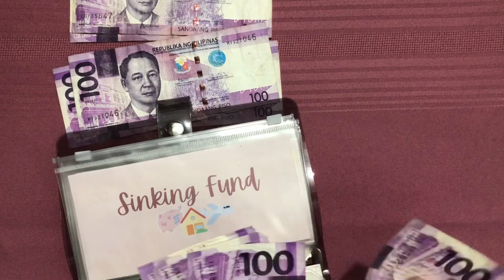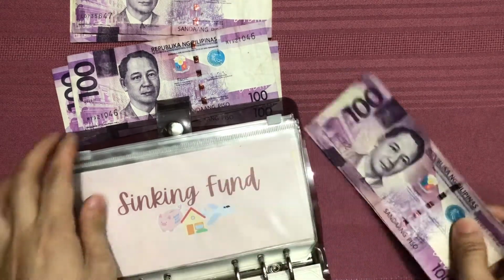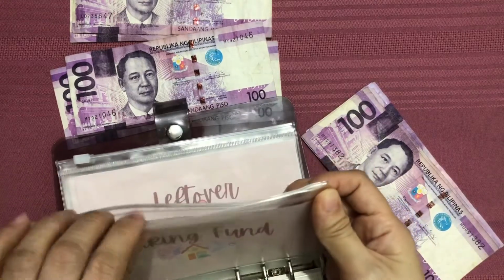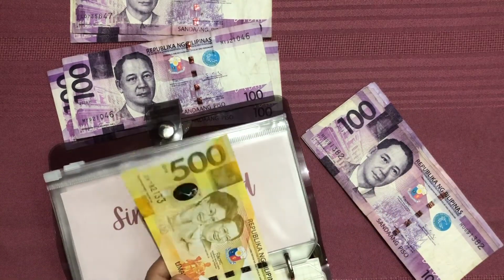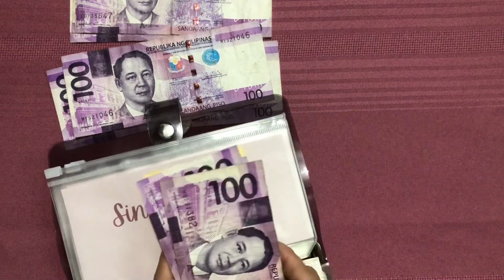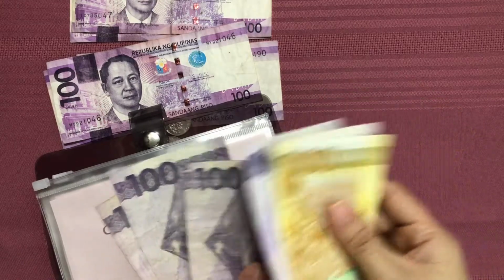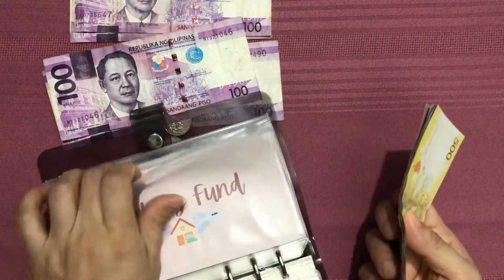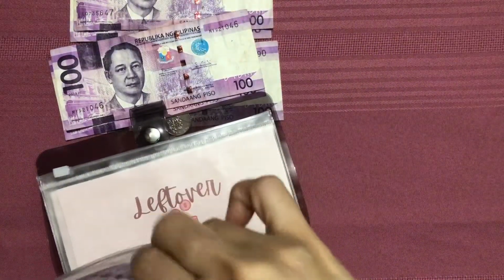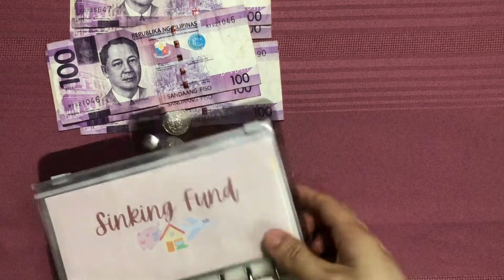So I have here 1, 2, 3, 4, 500. I already have 500 here from last pay period, and I'll be putting another 500. So we now have a total of 500, 600, 700, 800, 900, 1,000 in sinking fund. So for now, this is going to be in the holding binder.